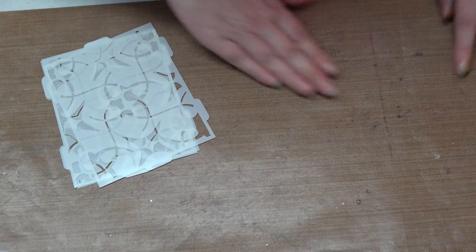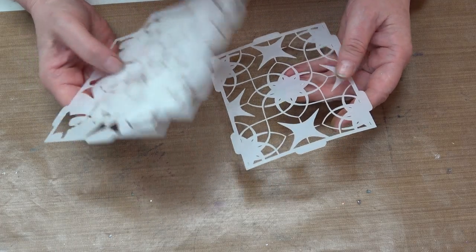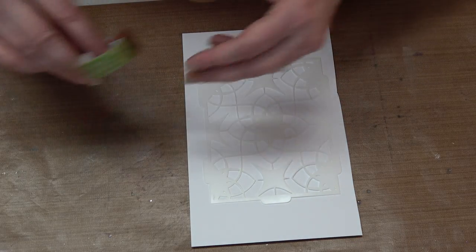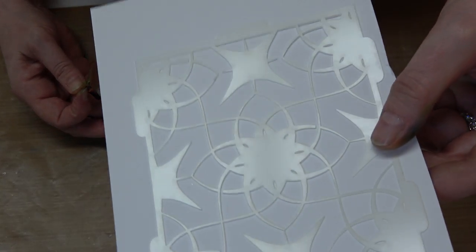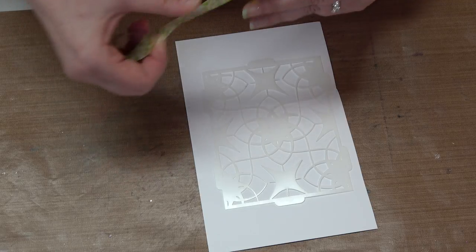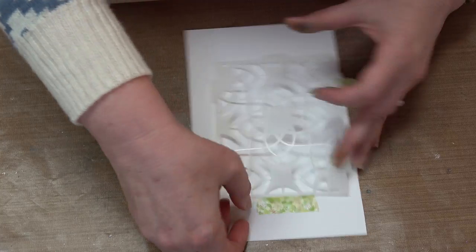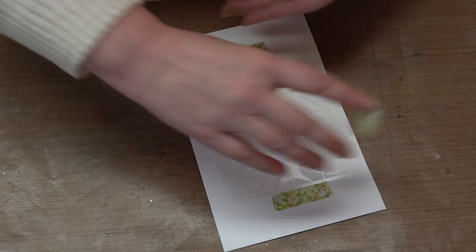Start with some white paper. And I'm going to start with this one. Okay, let's grab some washi tape and get it down. But I'm not going to use any ink at all. So I'm starting with the one that is most open. The one that has the most design. And because this stencil is symmetrical, it doesn't matter which way you do it. If you flip it and rotate it, it's still gonna line up.